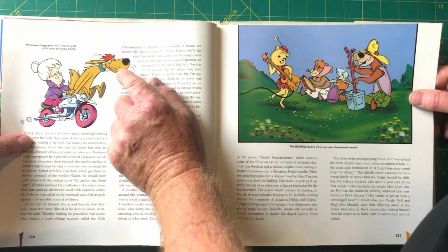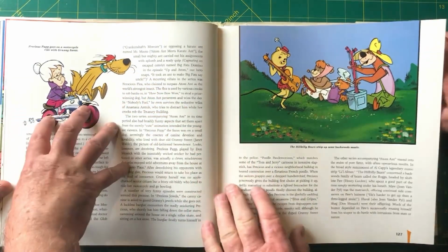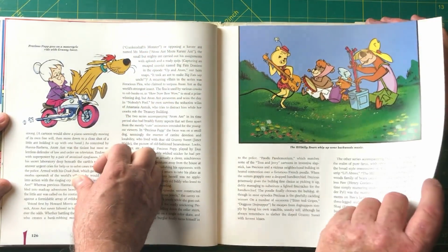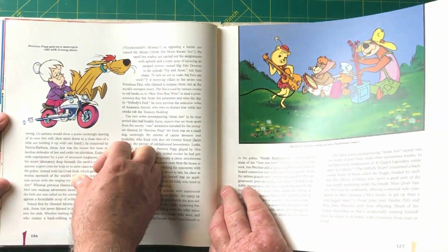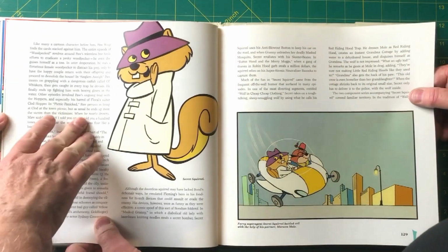Precious Pup and Granny Sweet. Now, Precious Pup. They tried out a lot of stuff, right? Yeah. The Hillbilly Bears. They later on did the Hair Bear Bunch when afros were popular. Yes, and perms, right? So they experimented with a lot of stuff, the guys.